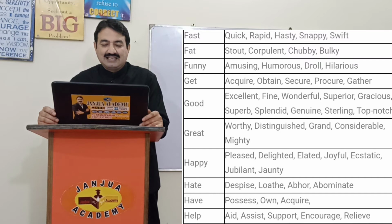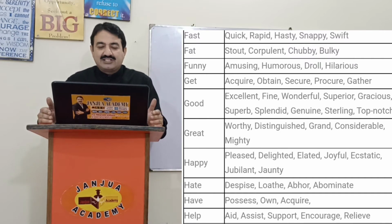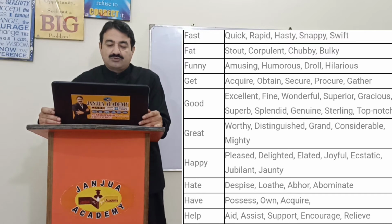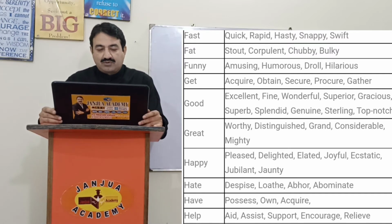The next word is get: acquire, obtain, secure, procure, and gather. The next word is good. Good is a very common word, but we can use very fantastic synonyms for it, and these are excellent, fine, wonderful, superior, gracious, superb, splendid, genuine, sterling, and top-notch. The next word is great, and you can use the high lexis words worthy, distinguished, grand, considerable, and mighty.